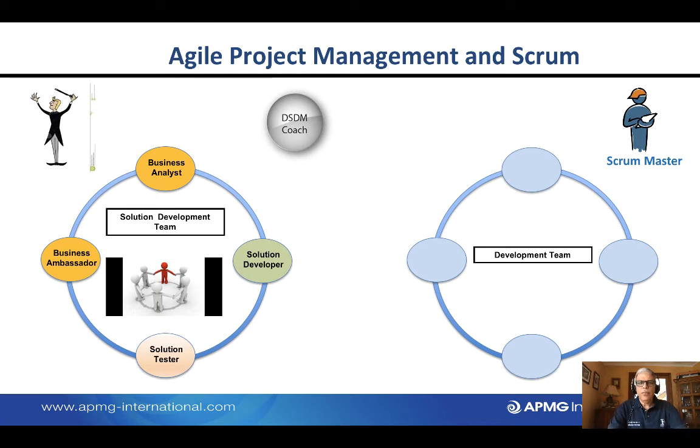If we look at Agile, which is a project management methodology, and if we are going to manage it and have pre-project feasibility foundation, in which case it's likely that we should have a project manager. And within the organization, there may also be a role called a DSDM coach or an Agile coach. These are the people who understand this DSDM or Agile approach. They can coach and educate the senior management team and the members of the solution development team.